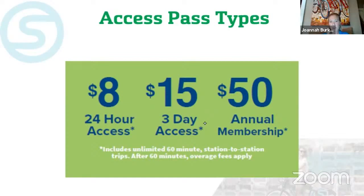All the access pass types are exactly the same across the board. They give you unlimited 60-minute station-to-station trips. What that means is when you pick up a bike from one station, you have 60 minutes to ride it around and put it in another station before you get charged overage fees. It's very easy. Again, there's stations all over the place, so it's easy to pick up that bike, take it for a spin, and dock it. And then if you want to keep riding, you just get a new passcode and then you can ride again.